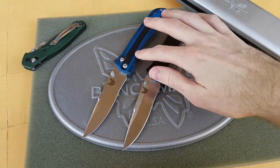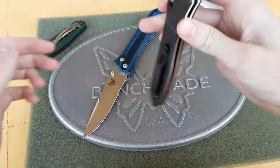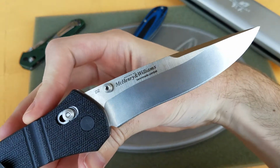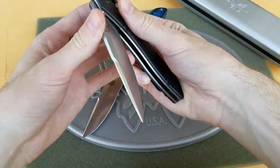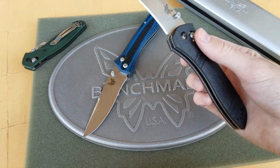So, yeah, this is the KnifeWorks edition. This is the regular production edition. I should just be showing you this right now. It's going to be the D2 blade steel. This is probably one of the last ones they ever made. I just picked it up at my dealer. He said he recently got it in, and he had one left. It's only 140. I thought, well, what the hell? I'll pick it up. And I already have 3 others besides this one.